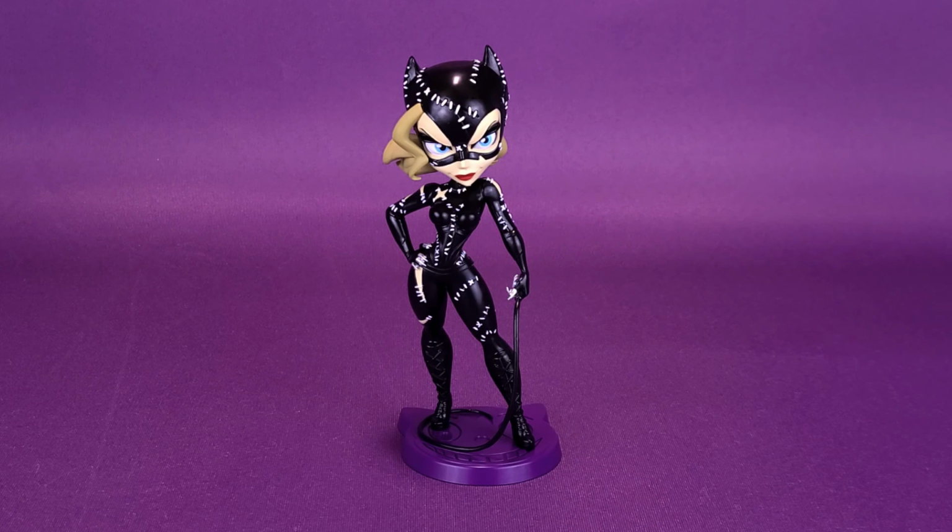Although I will say, checking around online, because my original plan was to pick this one up and order it online, I have noticed several websites have already since sold out in their pre-order. So if you are a big fan of Catwoman, specifically the Michelle Pfeiffer Catwoman from Batman Returns like I am, jump on board before you miss your chance grabbing this one, because I feel like a lot of people are going to want to get this one in their collection. With that being said, let's get a closer look at the figure.